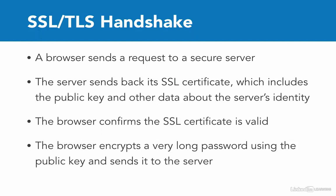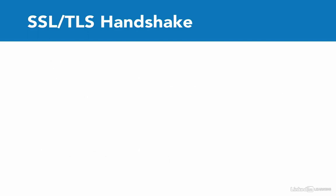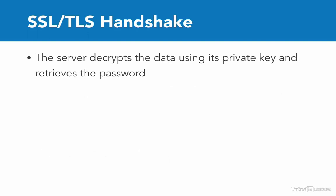It's the same as having that box, opening it up, putting data inside, and locking it with the public key. The data that goes inside is going to be this password. Then that can be transmitted securely over the internet. The server can then decrypt that data using its private key in order to retrieve that very long password.